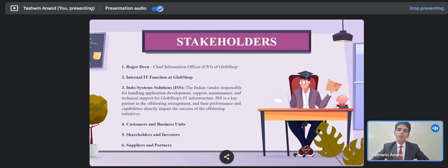The company also went through a major corporate restructuring wherein Lux purchased the major stakes of Globshop, due to which the management team was also reformulated. Suppliers and partners. Other vendors and partners engaged with Globshop may be affected by decisions related to offshoring, as it can influence the overall business dynamics and relationship with the supply chain.